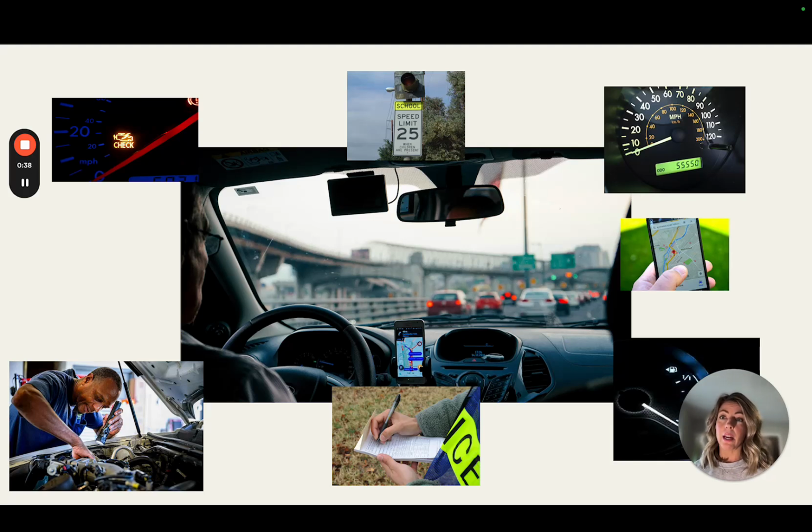Our check engine light, we know that our car might need attention and we may need to even bring it to a mechanic. So without these monitors, you may run out of oil, you may get a speeding ticket, you may even ruin the engine or get lost. Or imagine if you weren't able to understand these different monitors. What would happen then? Trying to manage diabetes without glucose monitoring is like trying to drive your car without these helpful tools and monitors that you have in your vehicle.